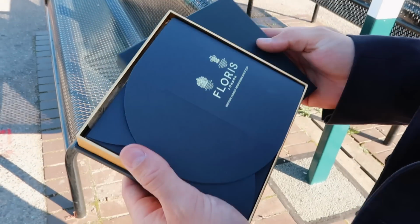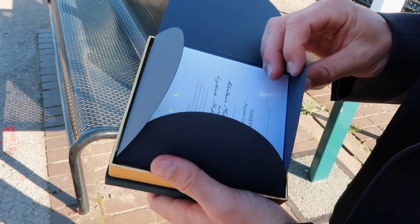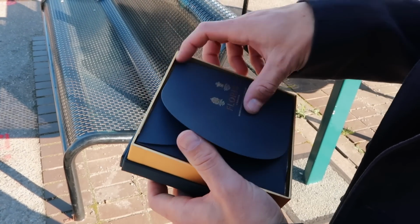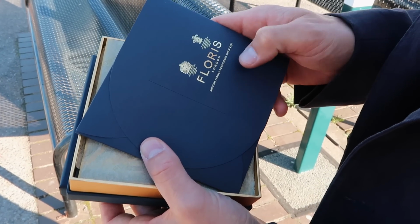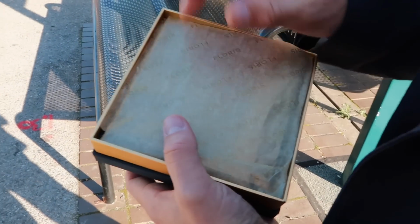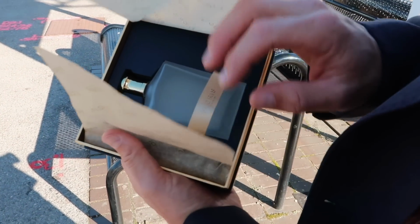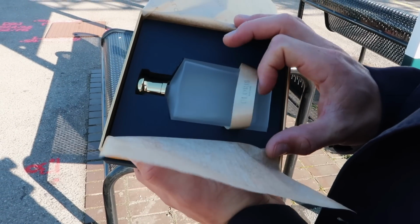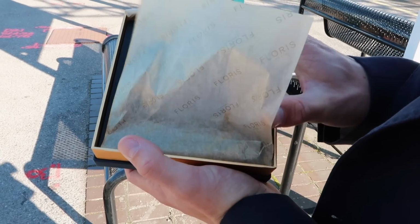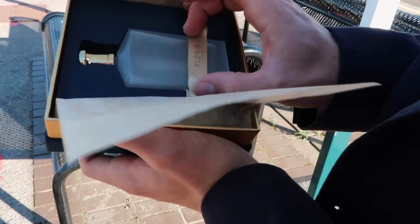Inside. So we were actually supposed to get 2 of these boxes, weren't we? Yes. But they only sent 1 out. I won't go into too much detail here, but essentially that's the confirmation paperwork. Florist has been a British family perfumer since 1730. Wow. And hopefully when we leave today, apologies for the lovely sound of the Avanti West Coast trains in the background, this bottle will be full of Mr. MG's fragrance.